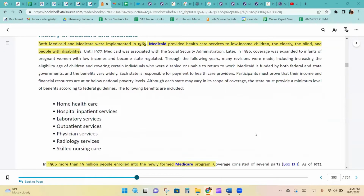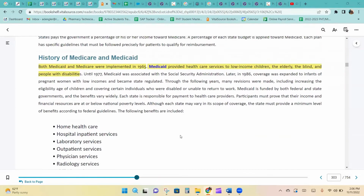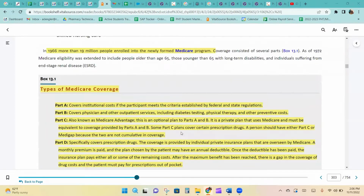Until 1977, Medicaid was associated with the Social Security Administration. Later in 1986, coverage was expanded to infants and pregnant women with low incomes. The following year, many revisions were made, including increasing the eligibility age of children and covering certain individuals who are disabled or unable to return to work. In 1966, more than 19 million people enrolled into the newly formed Medicare program.